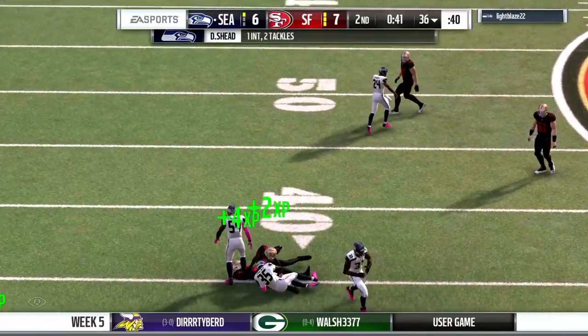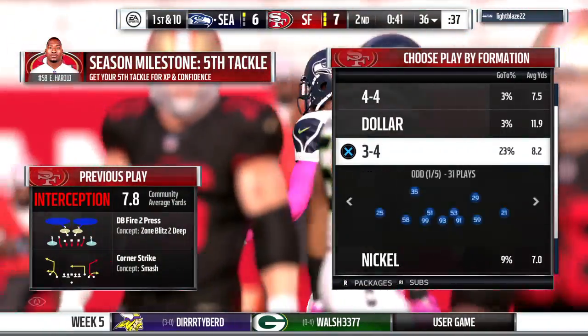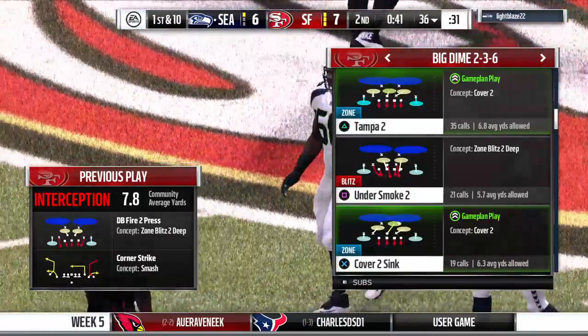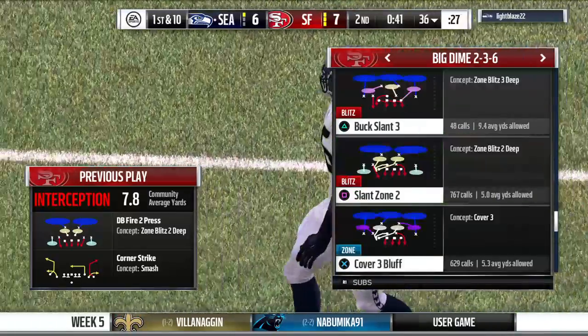Picked off by Deshaun Shead. And they take possession of the football and have it at the 36-yard line. The Seattle now ready to march onto the field. Looked like they had something going last drive. Then the interception happened. Will they recover?